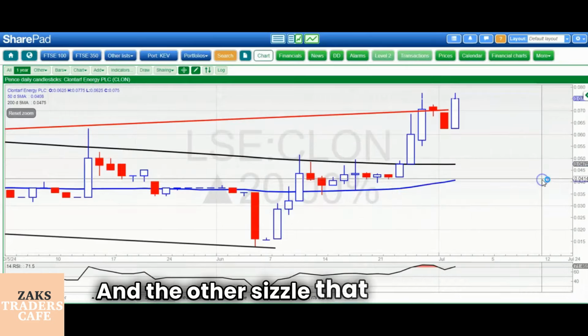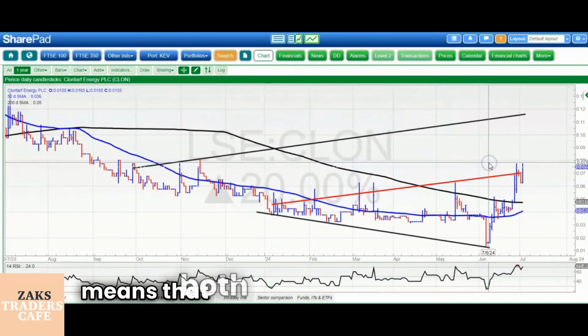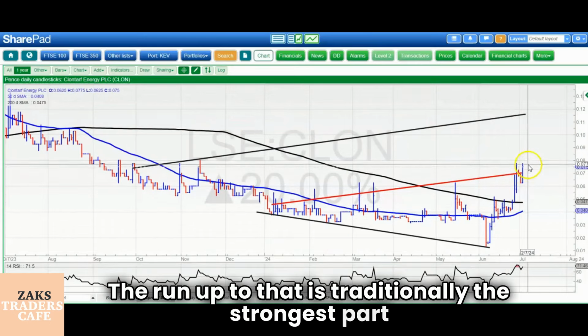And the other sizzle that could come in here is that the 200-day line starting to rise, which means that both the 50 and 200-day lines are rising, and we are heading into a golden cross. The run-up to that is traditionally the strongest part in the cycle.